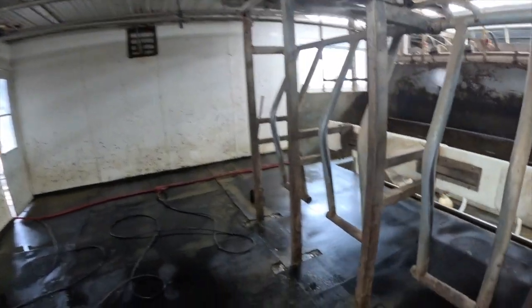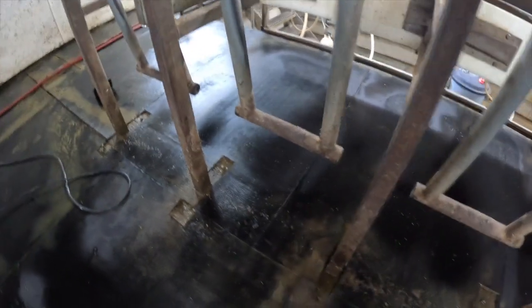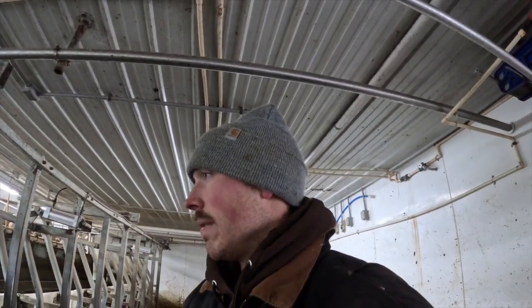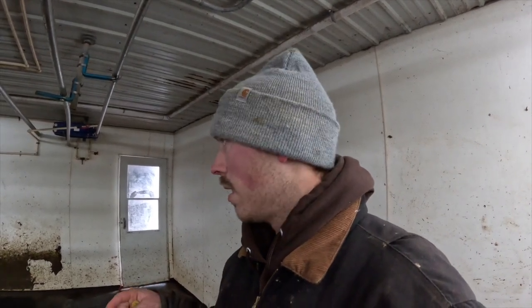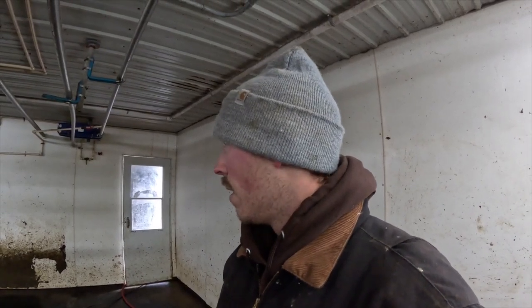Then I usually pressure wash these posts. They get manure built up on them. Try to keep them from rusting out a little bit. Yeah, just gonna wash her up. I'm gonna scrape off the thicker manure. I'm gonna spray that total wash on it so that the detergent can get on the wall a little better, and we'll see how well that cleans up.